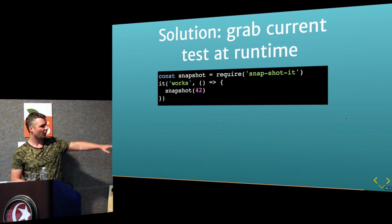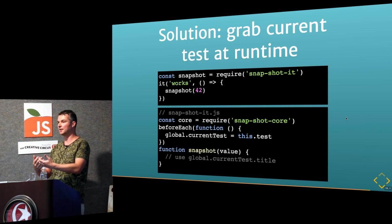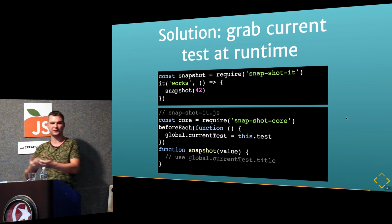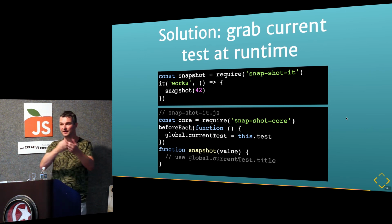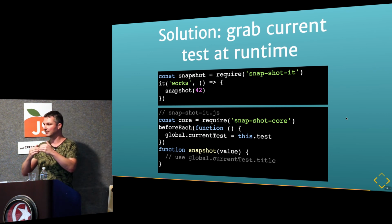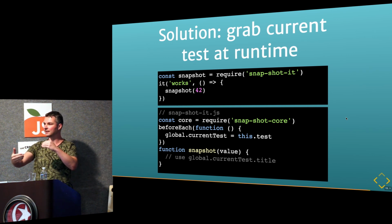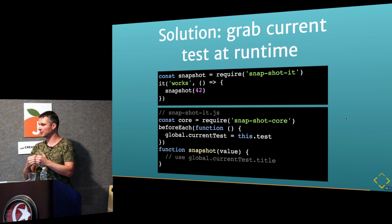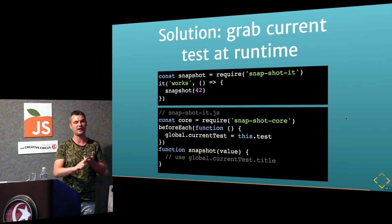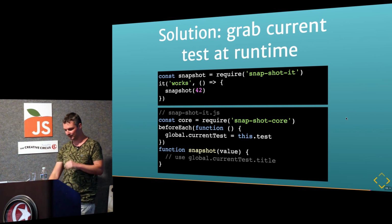Under the hood, whenever it loads itself, it registers a beforeEach handler. And in most behavior-driven testing frameworks, the beforeEach callback runs before each test. In that callback, you usually have access to the current test. If you save it, then when you call snapshot in that test, you get back to the snapshot utility library, and you will have the current test reference. And now you know the name of the test, the file, everything. And it's all at runtime. You don't have to do any parsing or anything.